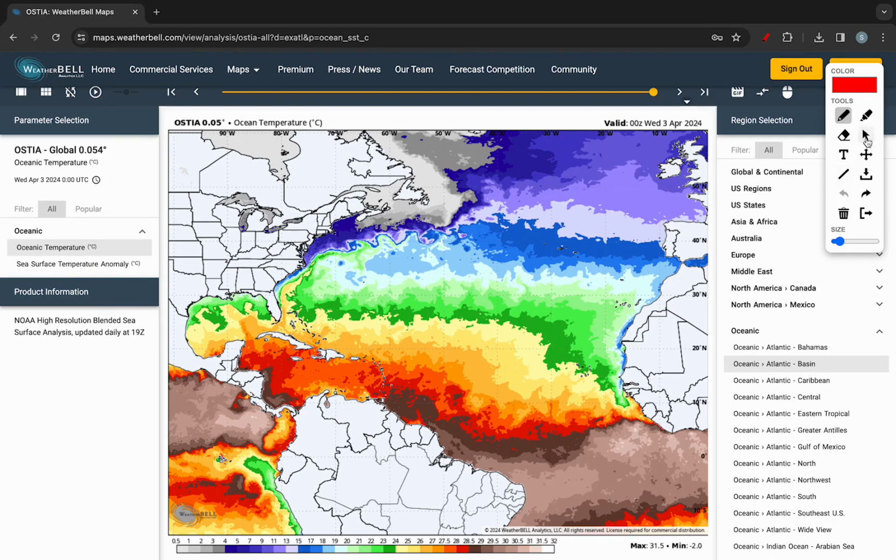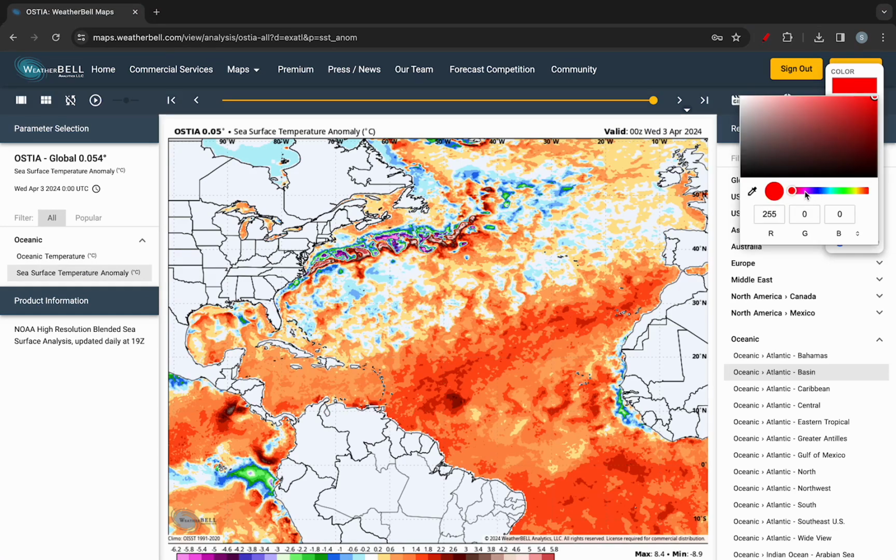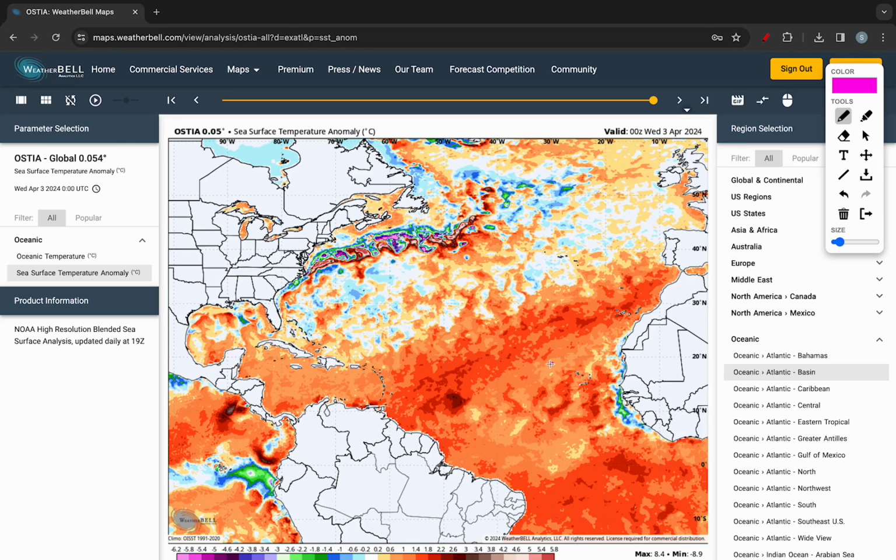So really, let's go to the sea surface temperature anomaly here, and we're going to see we are way above average. We're going to change colors here just so we can see it better. So we are way above average through the Caribbean into the Gulf of Mexico, as we can see. And really, once these low pressure systems start coming off the MDR and start tracking westward, that's going to be bad news for anybody in the Gulf of Mexico, Caribbean, and East Coast.